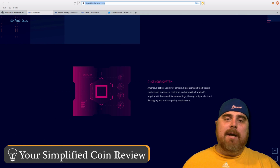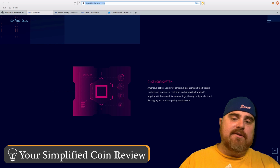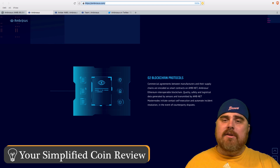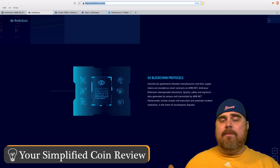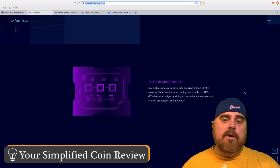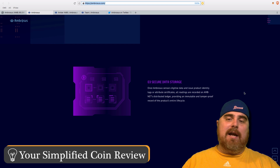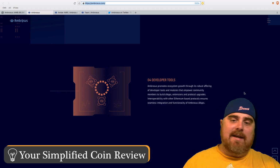So like we were just talking about, this is the sensor system. Everything on the supply chain is going to have one of these sensors to be able to track it. Then you have the blockchain protocols, which basically consist of the way that the supply chain communicates with every piece or every person who needs to be communicated with on the blockchain. Then you have the secure data storage, which is basically where everything that is tracked, the data for that tracking, is stored. Then you have your developer tools, which will be your decentralized apps and things of that nature.